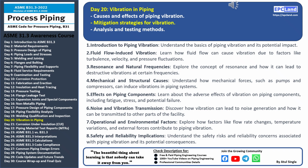Isolation techniques. One of the key ways to tackle vibration is through isolation. By using techniques like vibration isolators and flexible supports, we can prevent the transmission of vibrations from one component to another. Damping solutions. Damping is another approach. It involves using materials or devices that absorb and dissipate vibration energy, reducing its impact.